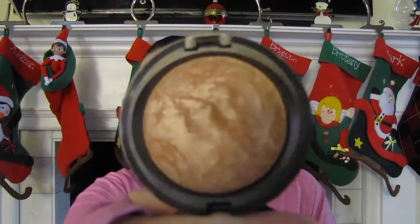Highlighter. Oldie but goodie, MAC Soft and Gentle. I've shown this before. I use my Sonia Kashuk fan brush just to go all over the cheek and then up by the eyes. Absolutely love it. Just to have a nice glowy look. So I really like that.